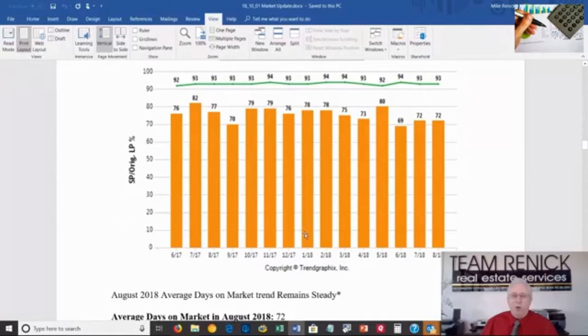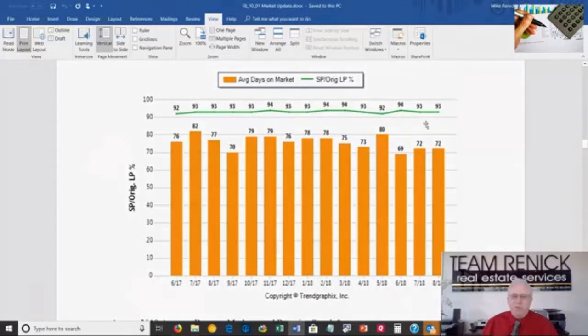So when we look overall, we also find that the selling price versus original listing price is about 93%, holding constant in the low 90s. We're seeing about the same kind of measurement. It snuck up a little bit in October, November, and December last year. It's back down now. It's something we want to keep an eye on.